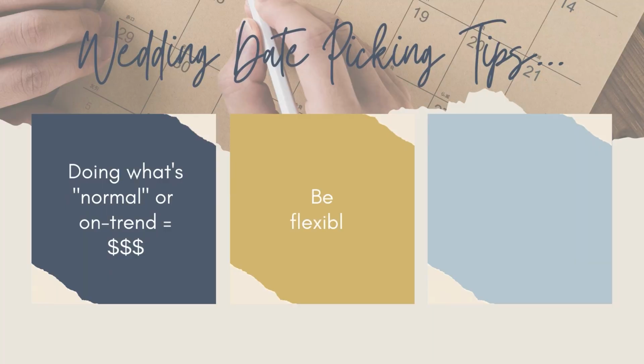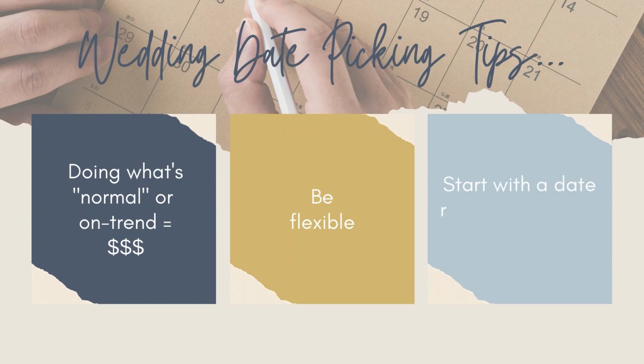My next wedding date picking tip is to be flexible. The more flexibility you can give yourself here, the better. And then my last tip is to start with a date range and keep your options open. So I know it's kind of false marketing. We're not gonna actually pick your wedding date here, but we are going to pick a date range that works best for you so that when you do go to look at venues, you know exactly what's gonna work and what's not going to work. And you have the flexibility to be able to make changes.